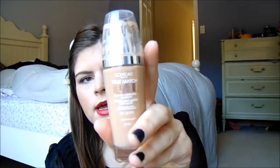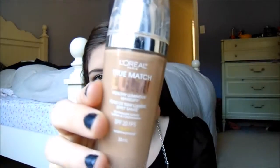Next one is the L'Oreal True Match Lumi Healthy Luminous Makeup. This has SPF 20 in it as well. This is actually my summer shade. I need to repurchase. I had the lighter one, but I totally ran out of it. They have the Lumi one, and then they have the original one. I love this one so much better.